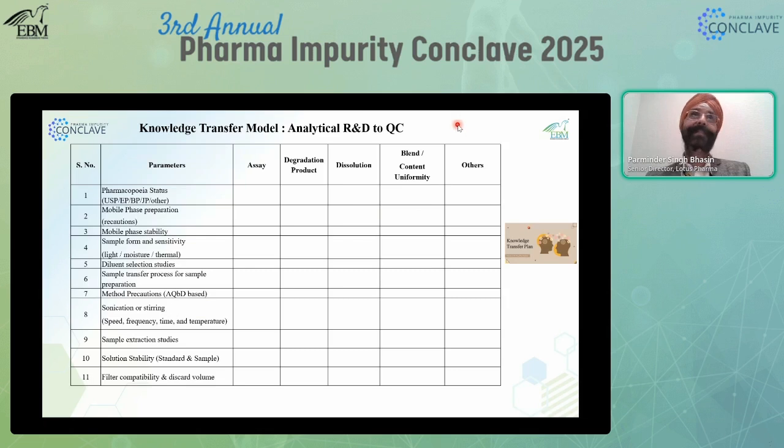Knowledge transfer model. This is something which I've already implemented in our regulatory compliance environments. Whenever R&D transfers the knowledge into a QC lab, a micro-level knowledge transfer model has to be followed, which includes all the parameters, just taking the HPLC method. What is the pharmacopoeial status? USP, EP, BP, JP, others related to the assay, degradation product, dissolution, content uniformity, other techniques.